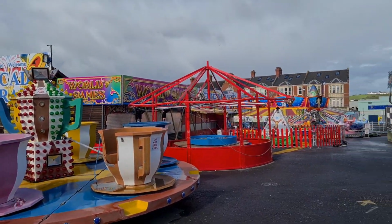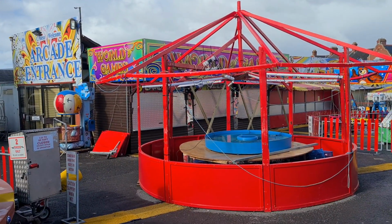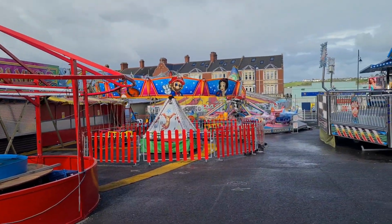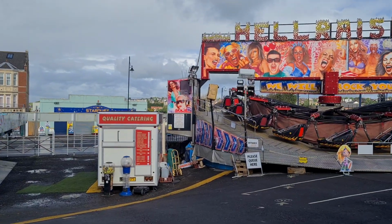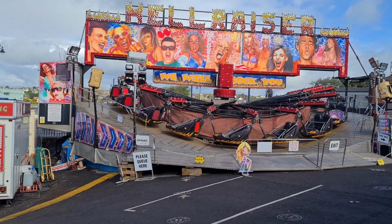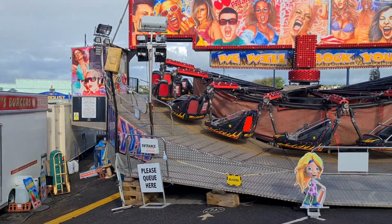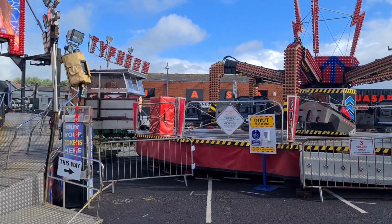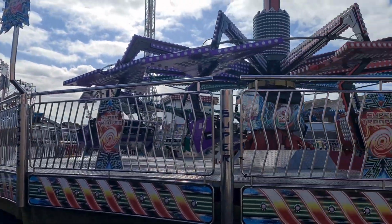But look, the Hook a Duck, they strip this down now every time high winds are due. First sign of high winds, they just strip it, which is good. Safety first. Going back to what I was saying about the people in the fairground industry, not only have they had all this COVID to deal with, now the weather is absolutely rubbish. I don't know, sometimes you just feel like, what the heck? But yeah, it's all the same here, guys. I can't wait until we get a good update.